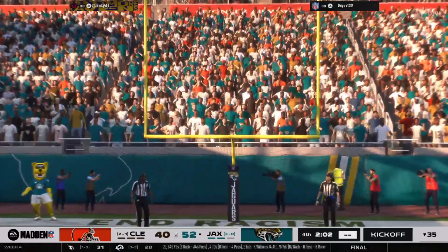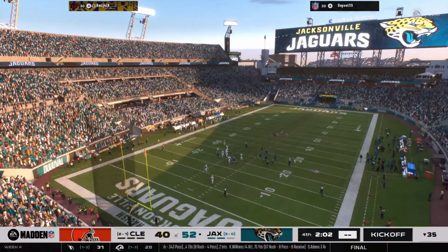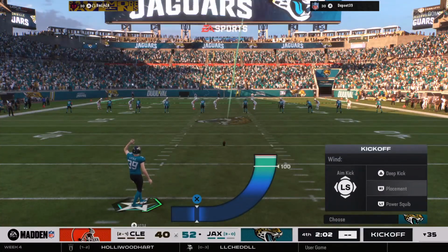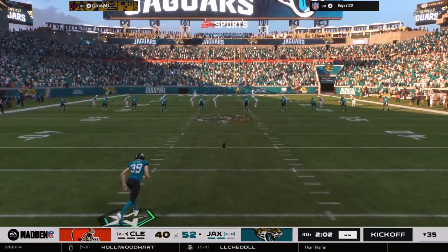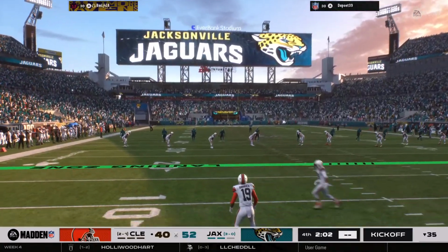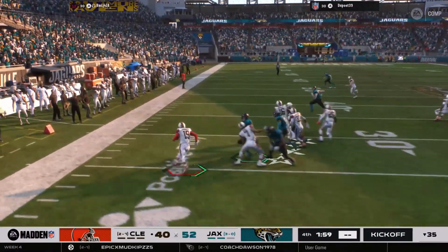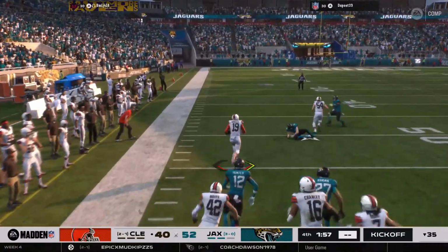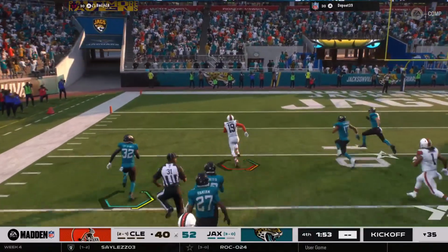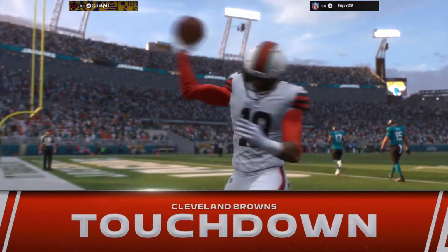Little checks on the extra point. And the Jaguars push the lead up to 12. Jaguars 52, Browns 40. All set for the kickoff. Little with the honors. He fields it from the 8. Making some progress here. Races past midfield. Touchdown on an incredible return.